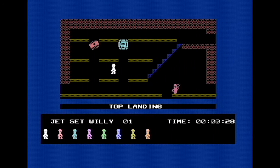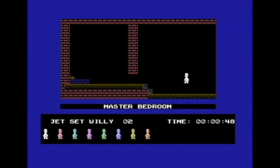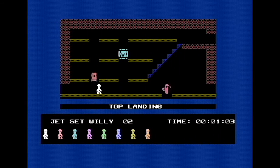The thing you've got to remember about the Commodore 16 is that it has 16K of memory. Okay, I'm playing this on a Plus/4 with 64K, but we're playing the C16 version. So how they're going to fit this all onto just 16K is going to be interesting. Into the master bedroom, and Maria isn't there. Not a huge problem. I'm not going to touch the bed because I'm guessing it probably kills you if you do. Back into the top landing, and so far so good.